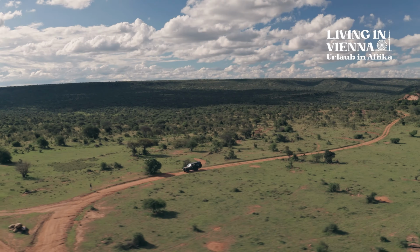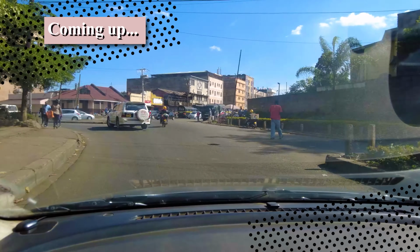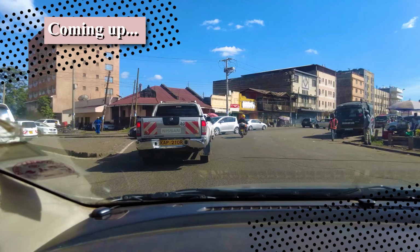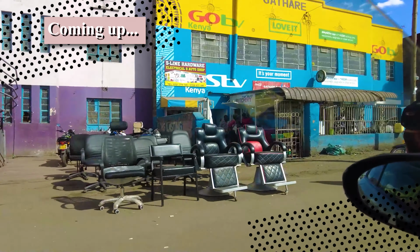And in today's episode, here is what you can expect. We're going to drive you through a Kenyan neighborhood right next to the city center. That's the Ngara estate. We call this the Juakali sector. Juakali means the hot sun. These are like residential buildings, government houses, and they are sold at cheaper price.